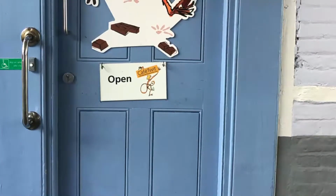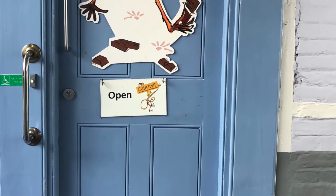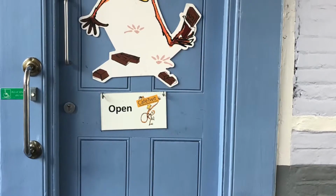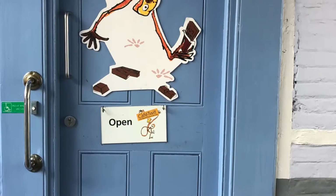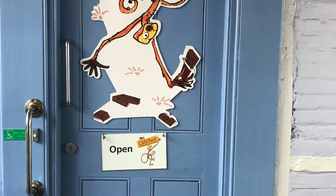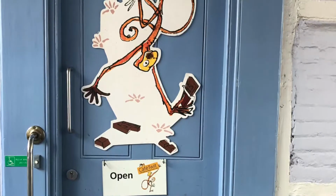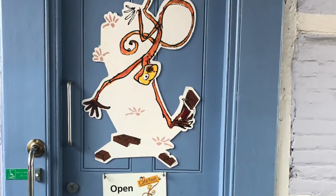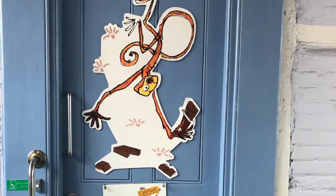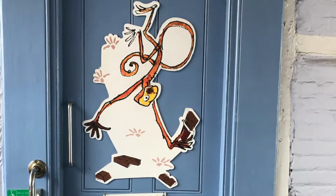This is the door to a Roald Dahl themed cafe that they have right outside the museum. This cafe is called Cafe Twit because it's based on one of the books Roald Dahl wrote, so all the characters will be in there. I myself didn't eat there, but I'm sure the food will be really good because, well, it is Roald Dahl. He's the master of everything sweet, like chocolate. So, yeah, I think I missed the opportunity there.